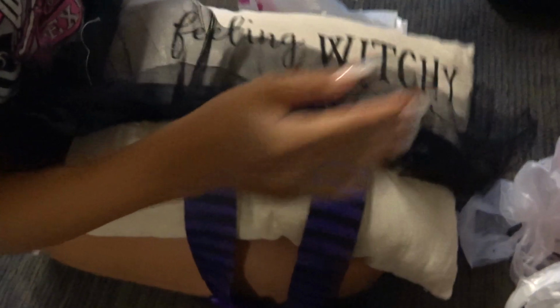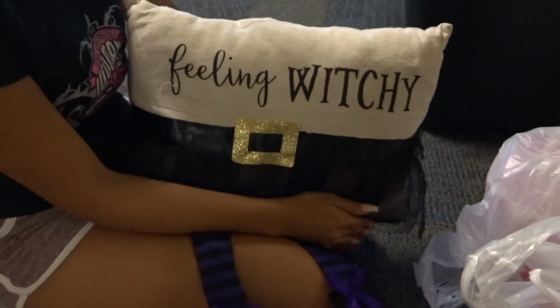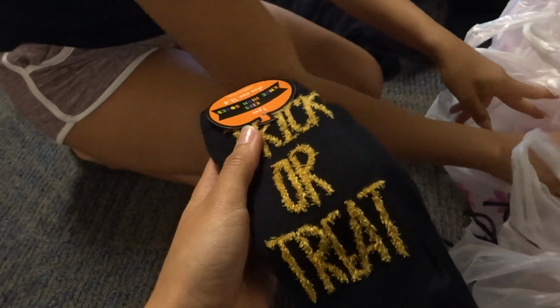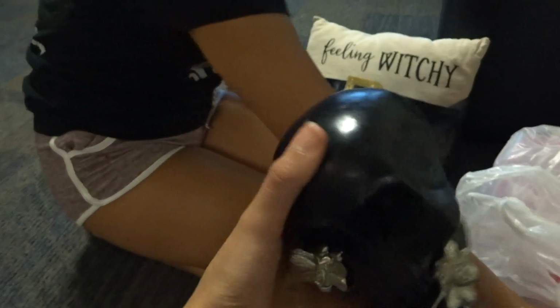Okay, we got this at the 99 store for $3.99. Feeling witchy. Then I got these socks from Target because Mandy, if you're watching, you made me buy socks. I didn't have any spooky socks. And you got this. And this is all from the 99 store. How much was that? Like 99 cents? And then this was $1.99.